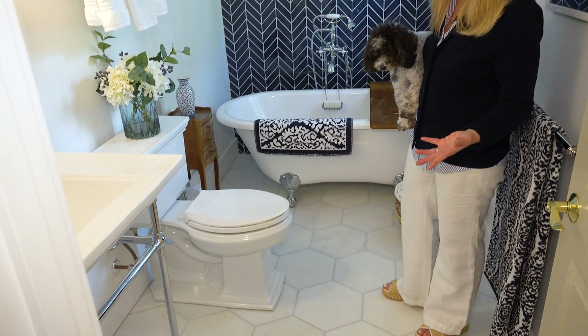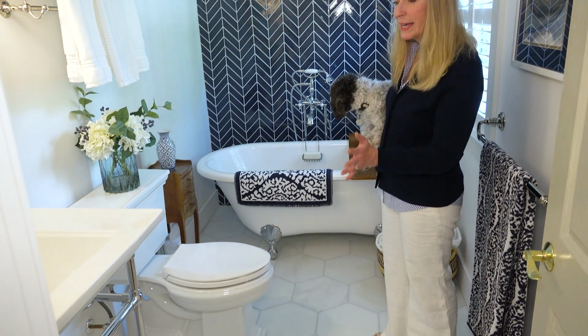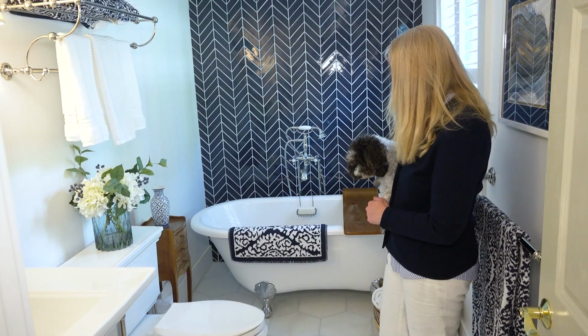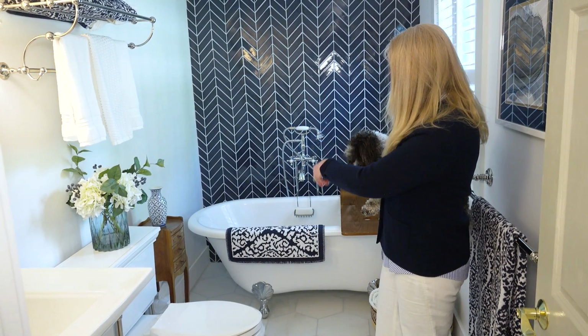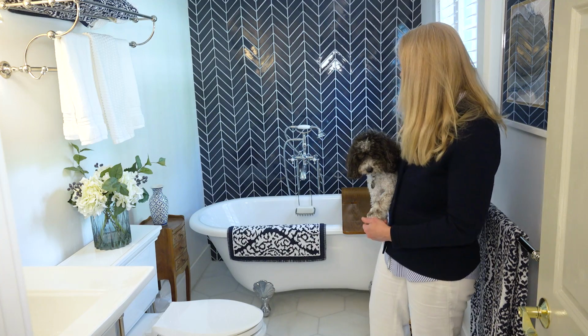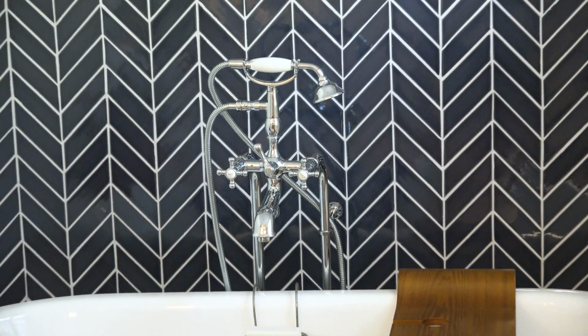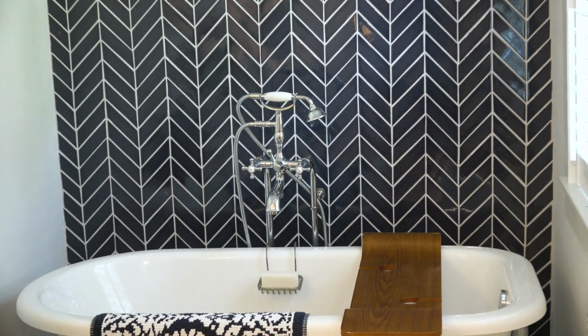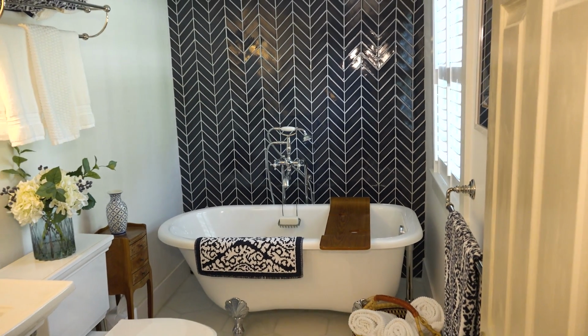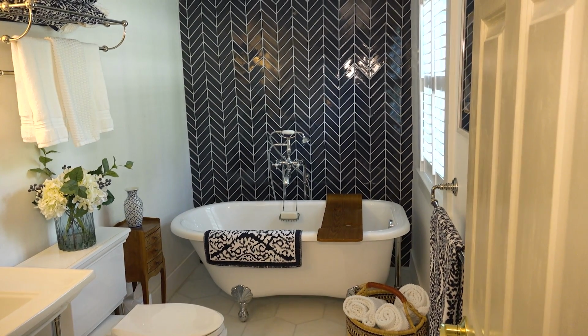I didn't need a lot of storage in here, so we decided no vanity, just keep it nice and open and clean. And the tub is fantastic, and the fixture is gorgeous. I think the fixture is just over the top gorgeous. And we did a blue chevron pattern on the accent wall in here. And this is just, I think, a wonderful guest suite.